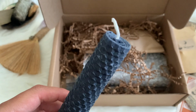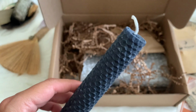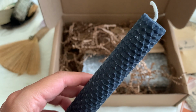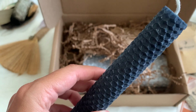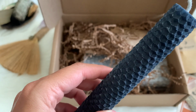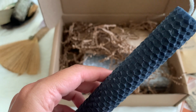What do you guys think? I love that. Okay, let me look on the notes and see what this is. Okay, so this is a hand-rolled intuitive spiral spell candle. We have hand-rolled and anointed this candle with the intention of providing you with the energies of intuition during your rituals and practices. As you work through divinatory practices to catch glimpses of the future or work to understand the wisdom of the past, allow this candle to enhance your ability to see things more clearly.